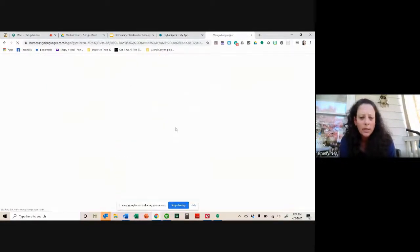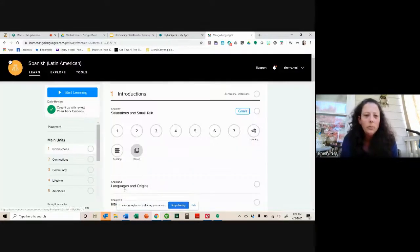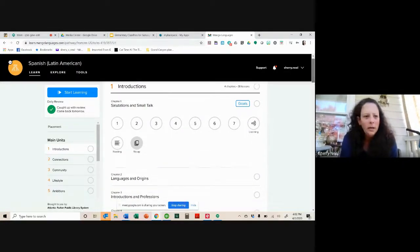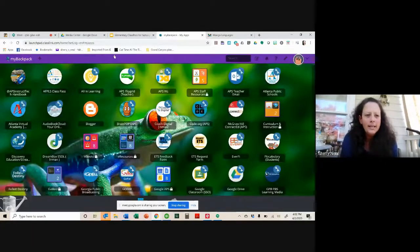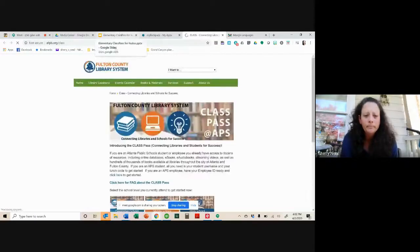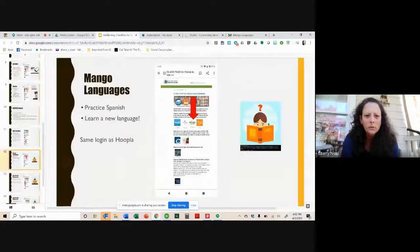So you could come in here and you could practice Spanish. They do Latin once you get into middle school, but Spanish would be the big thing. So you could come in here and do a little Spanish learning. There are other languages too. I had it on Spanish just because that's what we do at Maryland. So Mango Languages is a nice little helpful app that you can access through ClassPass. Let me get back to our ClassPass landing page in elementary school.